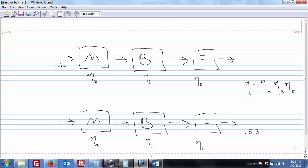So the overall efficiency is the product, we mentioned that before, the product of those three efficiencies. And I think in one of the examples, you might start out with 184 units of energy or power, and by the time the system has had its way with it, you've only got 155 left. The key is that less comes out than goes in, and you're always multiplying those efficiencies.